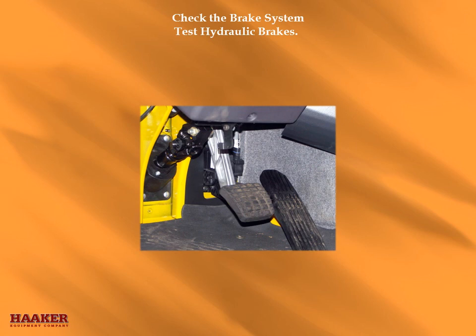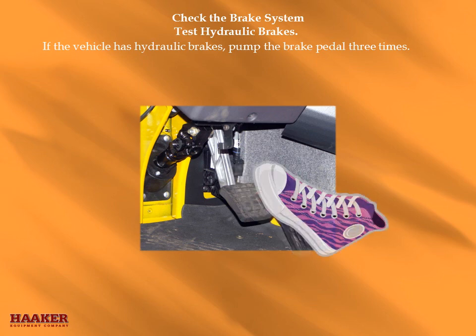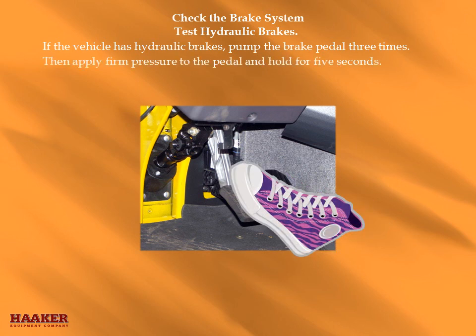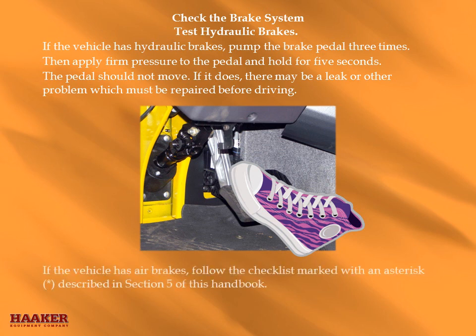Checking the brake system. Test hydraulic brakes. If the vehicle has hydraulic brakes, pump the brake pedal 3 times. Then apply firm pressure to the pedal and hold for 5 seconds. The brake pedal should not move. If it does, there may be a leak or other problem which must be repaired before driving. If the vehicle has air brakes, we'll be covering that in the next few slides.